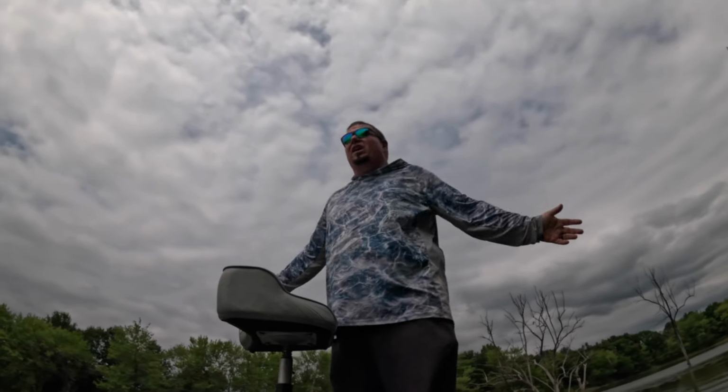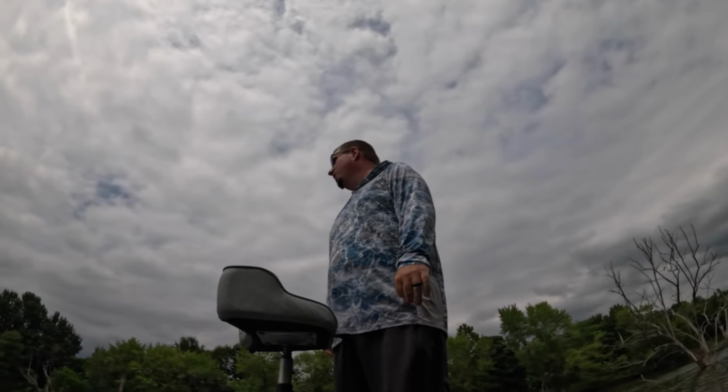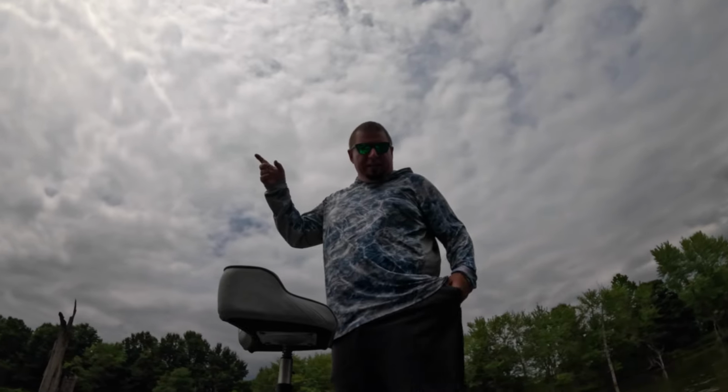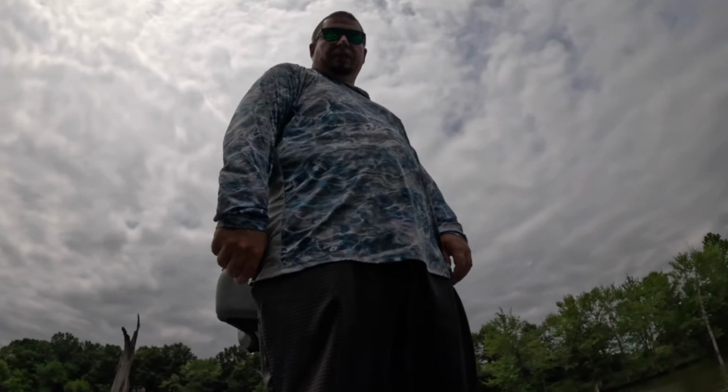It's been a pretty good day. Caught quite a few bass. Most of the bass came before I even started recording at Watkins Mill before the storms came in. After the storms came in, it slowed down quite a bit. But let's go catch back up with Randy and Braden and see what they got going on.